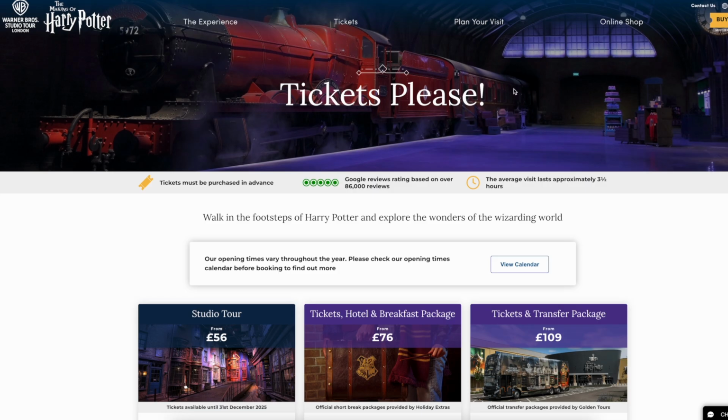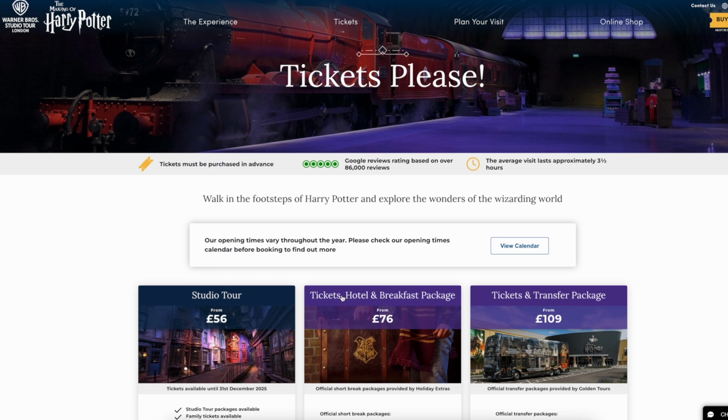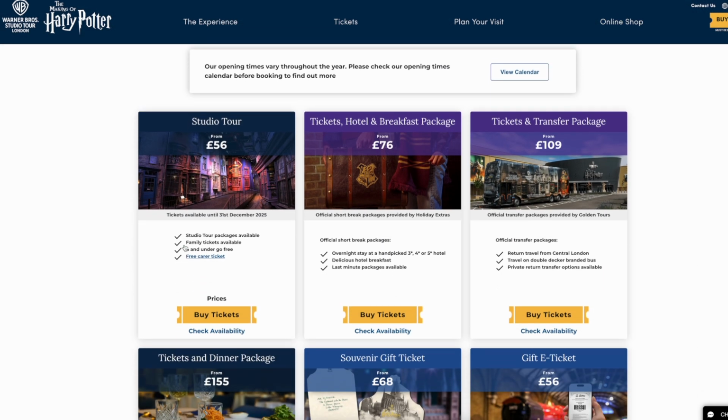The calendar button in the center allows you to see the tour schedule day by day. Lower are the 3 ways to go. Tickets only, £56 per person, tickets plus hotel plus breakfast, £76+, and tickets with a bus transfer, £109 per person. For example, let's click buy tickets under tickets only.